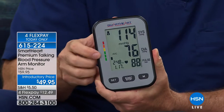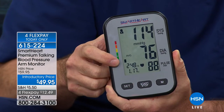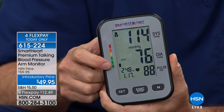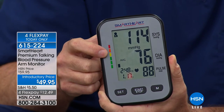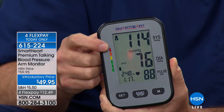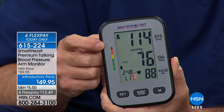So if I look at this hypertension indicator here, you see this reading? This is an average of the last three readings, and it's in the normal range. It's gonna tell you if it's high normal, it's gonna tell you if you're flirting with hypertension or if you're high. So if you don't know what 114/76 means, you don't need to.